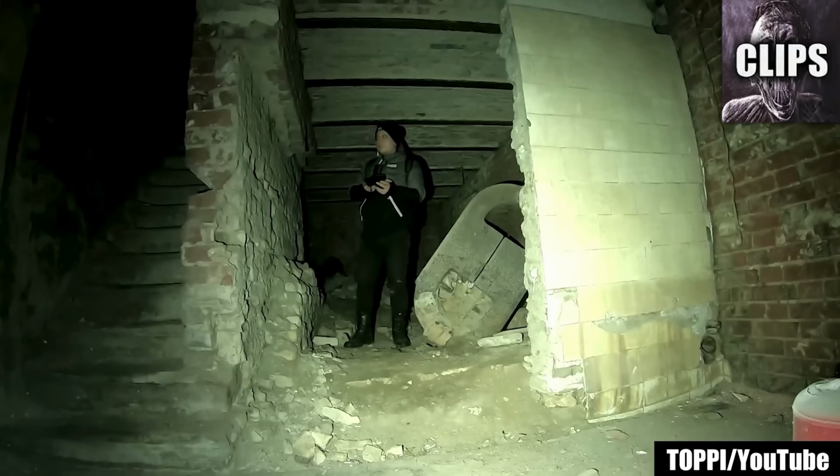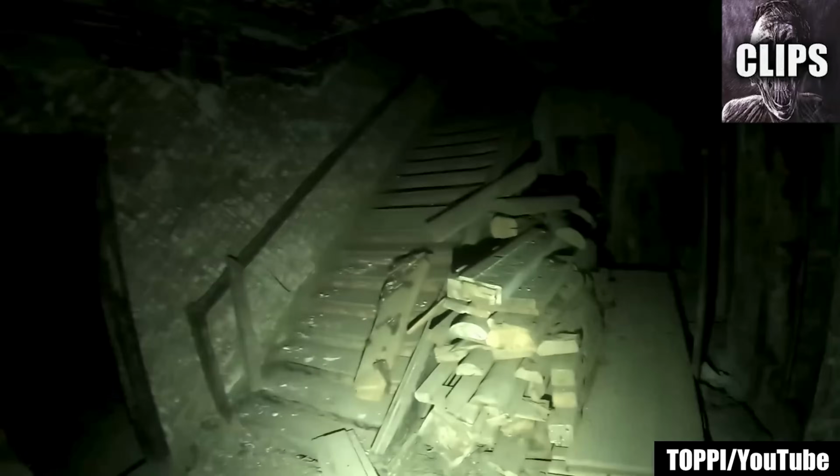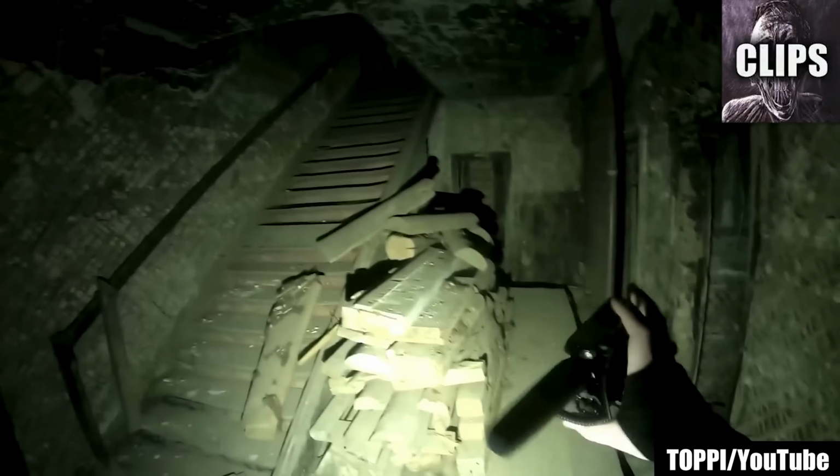Would you invite yourself into a demon's home? Published by Toppy in December of 2021. That's what this ghost hunter did, and he would live to regret it. He quickly realizes he is not alone. After hearing faint footsteps on the floor above, he sets up his camera in the darkness. That's when this happens.